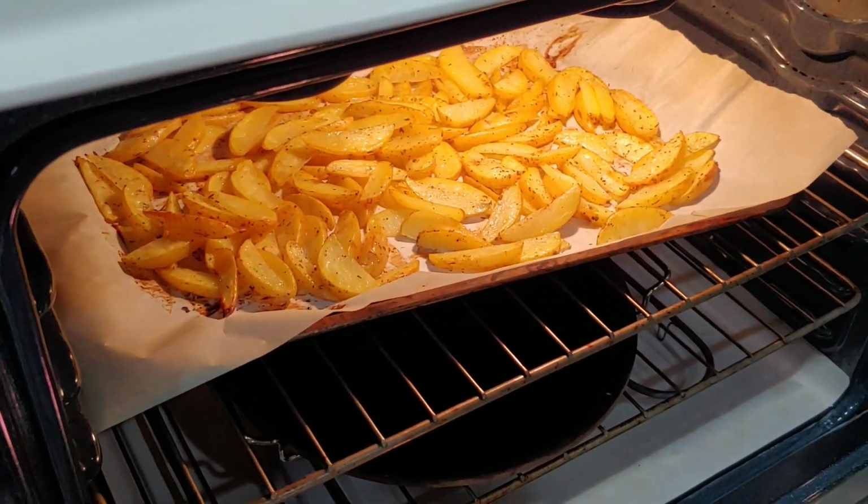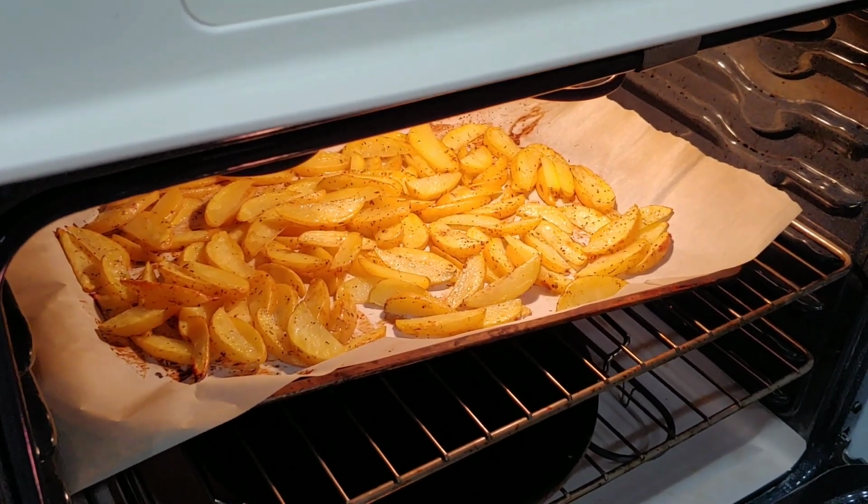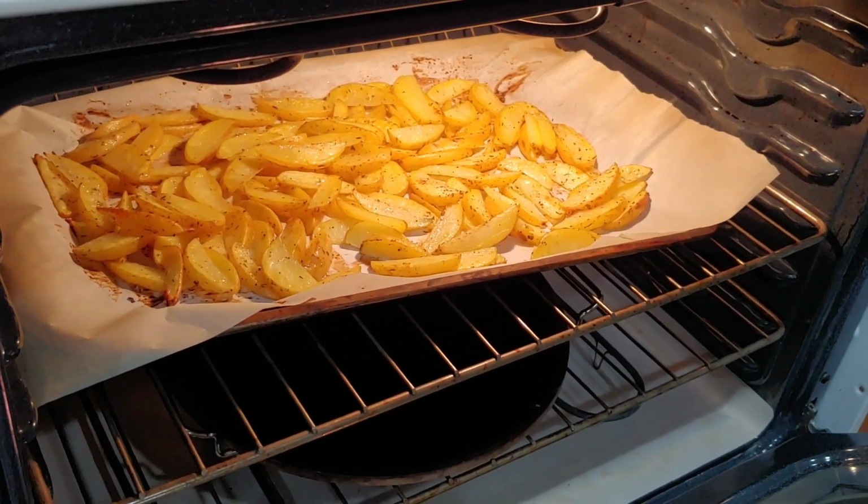Okay, I have just a few seconds left on here. These potatoes actually look okay to me, but like I said, if you want to turn yours on broil, that'll be just fine.